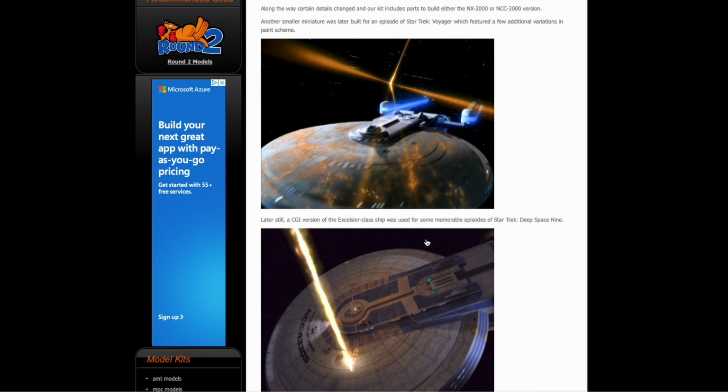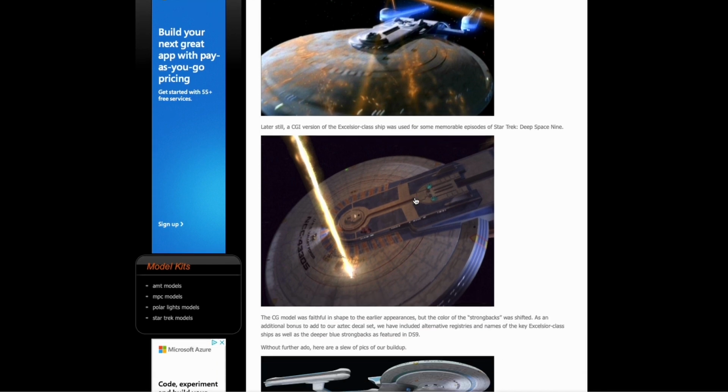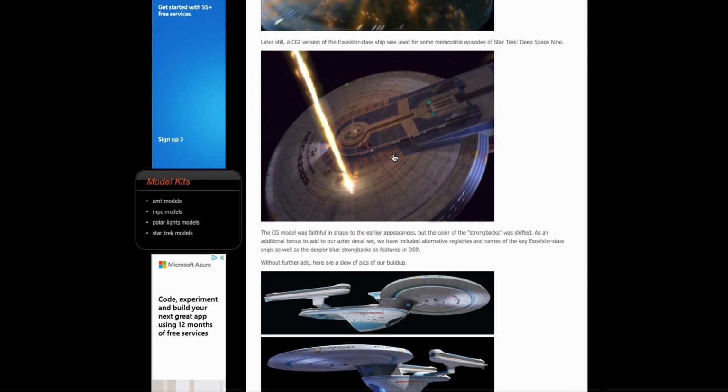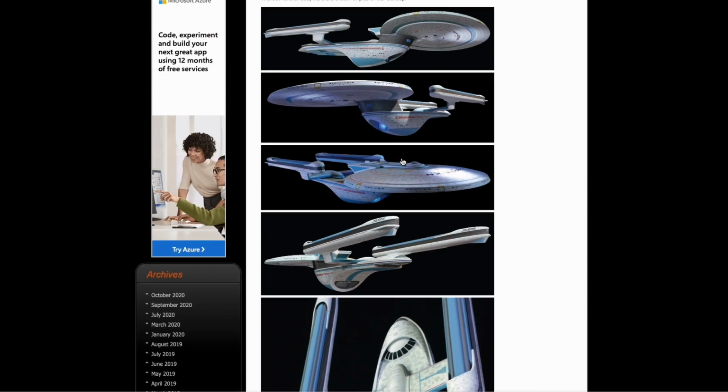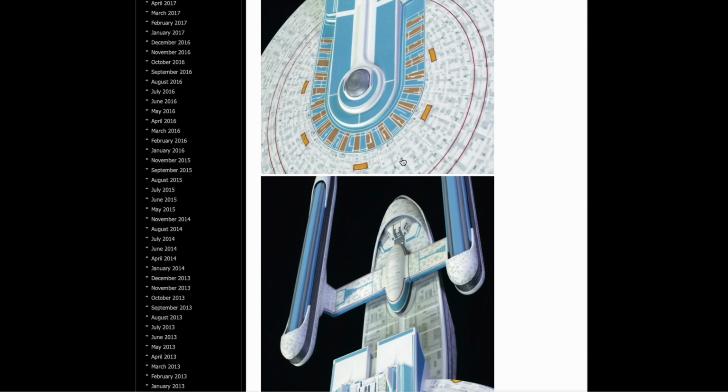Because, interestingly enough, when they needed the original Excelsior, they couldn't unrefit the Enterprise B. So it was literally cheaper to have Greg Jein build a new model. And this is where he lit the nacelle grills, which we hadn't seen before, but that kind of stayed after that. The CGI models tended to have that. So, depending on how you go, engines lit or not lit, both are canon. Both have been seen on screen. It really comes down to personal choice.